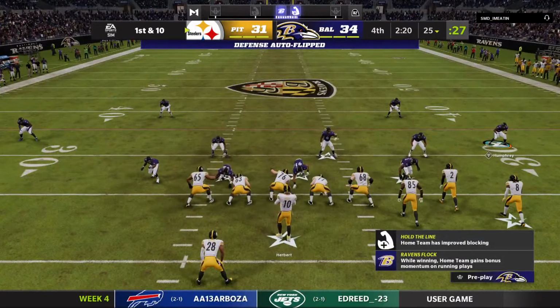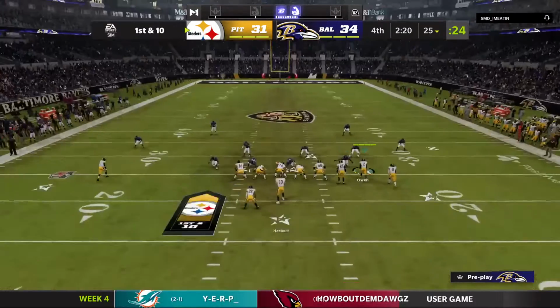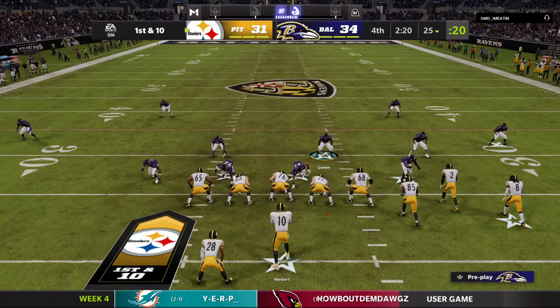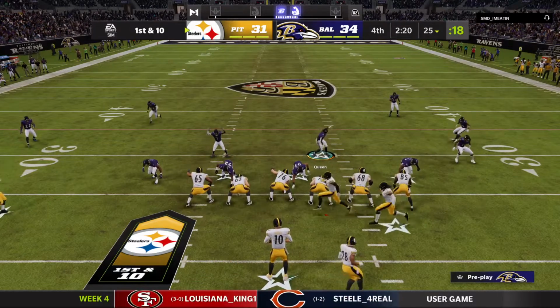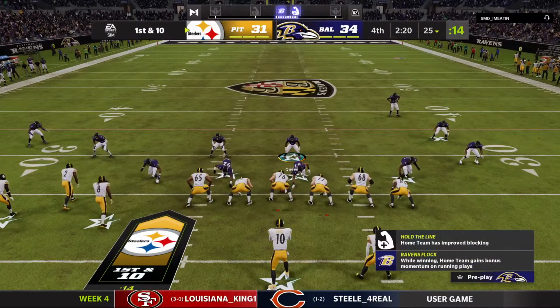The Steeler offense here about ready for their next drive. And they were able to punch it in the end zone last time. They'll be looking to do that again here. For the defense, obviously, they'll be looking to stop them from punching it back in the end zone. It always is punch-counter-punch, isn't it? And which team has the advantage?